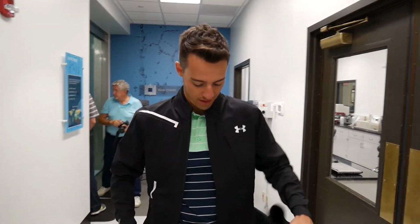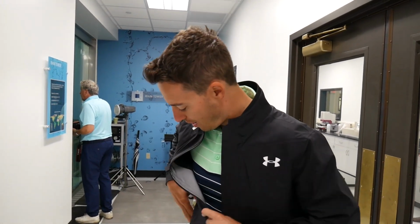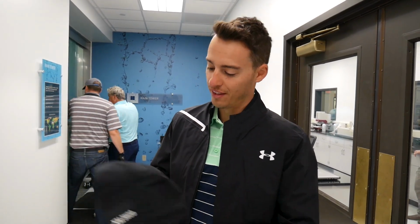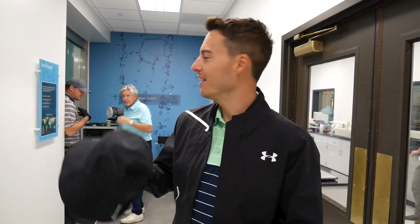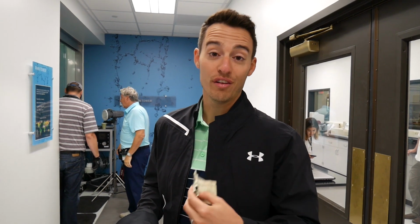Wind testing done. So now we're going in the rain chamber, at the lowest rainfall. I'm going to do a little test. So I've got two $20 bills, as they say there. Put one in my jacket pocket, one in my trouser pocket. I've got my bucket hat, and they're going to help me with very heavy rain, and we'll see if these dollar bills stay dry. And hopefully I'll stay dry as well.